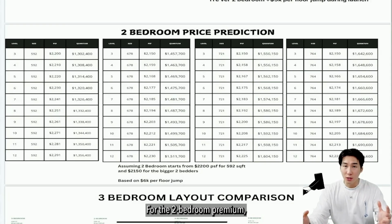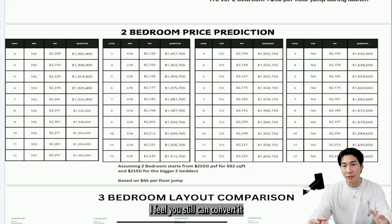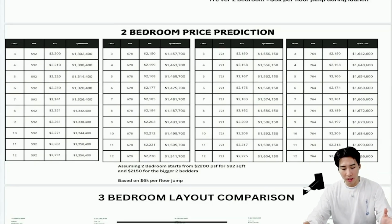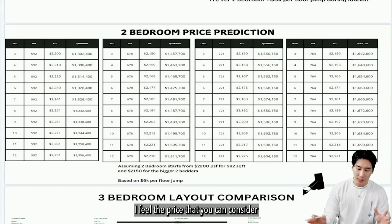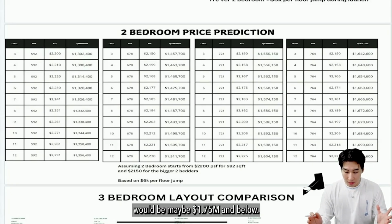For the 2-bedroom premium, which is a 764 square feet unit, I feel you still can convert it to a 3-bedroom compact if you really want. This one, I feel the price that you can consider would be maybe 1.75 and below.